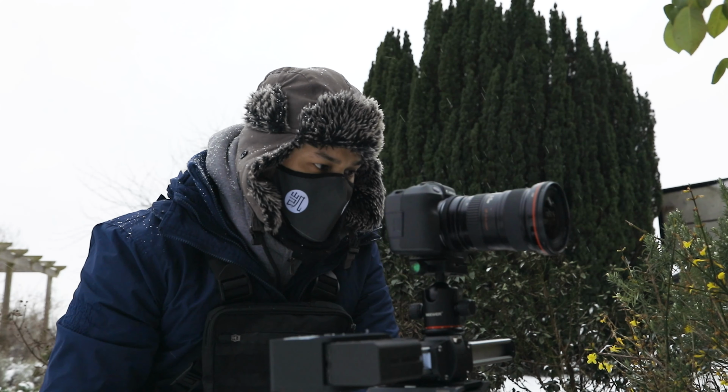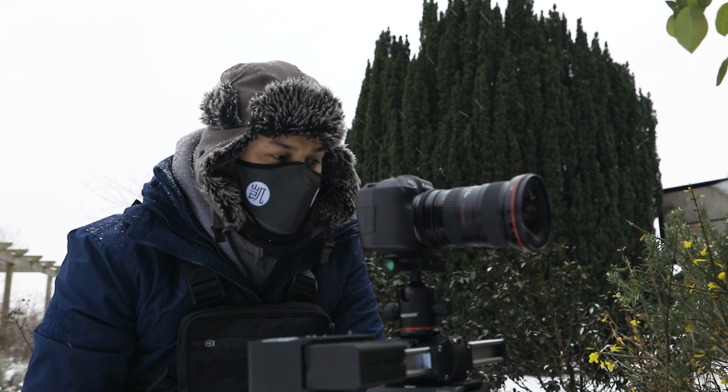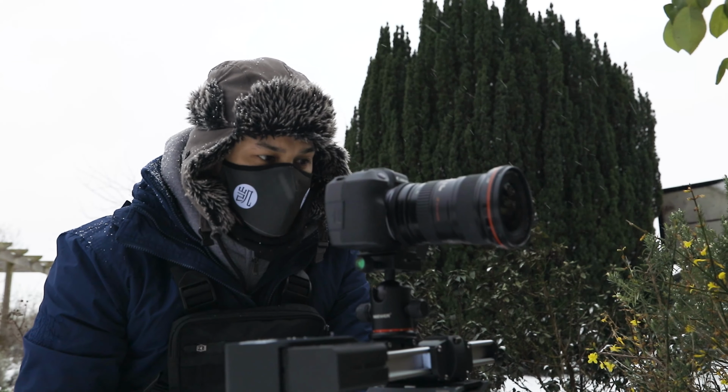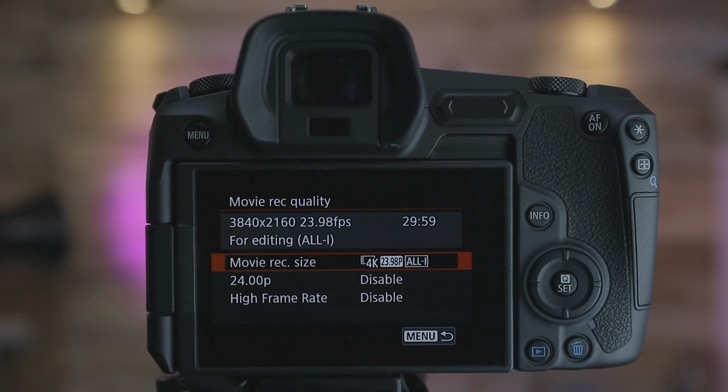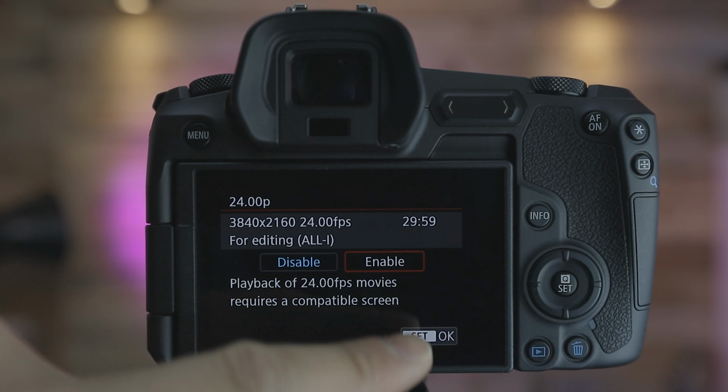Next up is the 4K option for video. Okay, there is a crop factor of 1.7 when you shoot in 4K, which isn't great. But here I've thrown on a 16mm lens, which ends up having an effective focal length of about 27mm, and you can shoot 24 frames per second with C-Log in 4K for some really nice looking footage for your video projects.